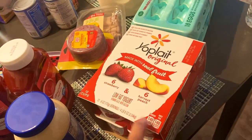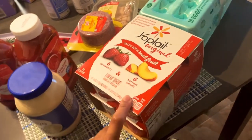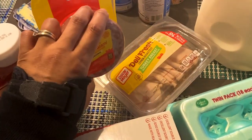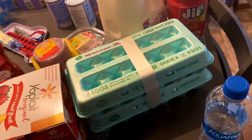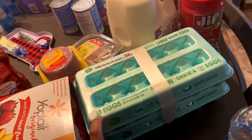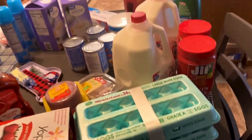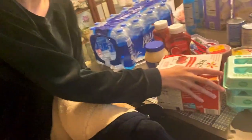And then we haven't had some yogurt for a little bit, so I got some strawberry and some peach. We also got some more cold cuts, some salami, and just regular turkey. And then 2 packs of eggs, which I think these are, I want to say like 10 something, 8 something. I don't remember. But that's pretty much it. Just a small little haul and a child getting some yogurt.